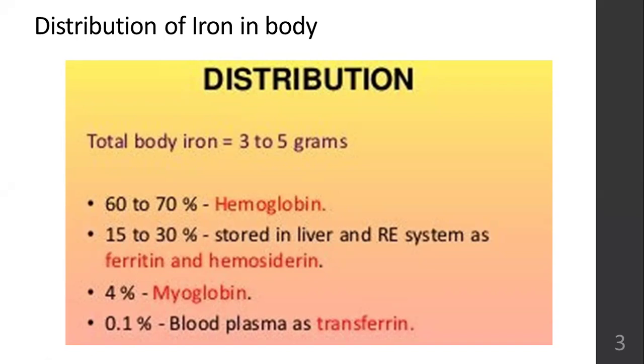And most of it that you will find is in the hemoglobin. 60 to 70% of iron is found in the hemoglobin, which is present in your blood. Hemoglobin gives that red pigment to your blood. 15 to 30% is stored in your liver and your reticuloendothelial system. Reticuloendothelial system is your spleen, your bone marrow, because this produces red blood cells. Hemoglobin is present in the red blood cells. Reticuloendothelial system produces the red blood cells.